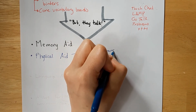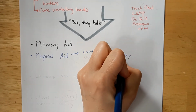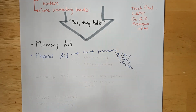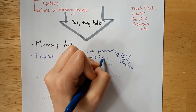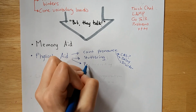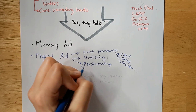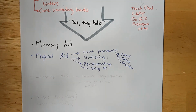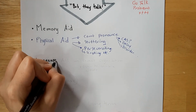Second, they are a physical aid. Some words are difficult to pronounce, or a student may stutter and it may be difficult to understand them. A student might have something like CAS, childhood apraxia of speech, and certainly they have a speech delay and sometimes a disorder as well. Sometimes students perseverate, and that means they get stuck saying the same thing over and over again, and an AAC, or a visual, might help them get out of that.